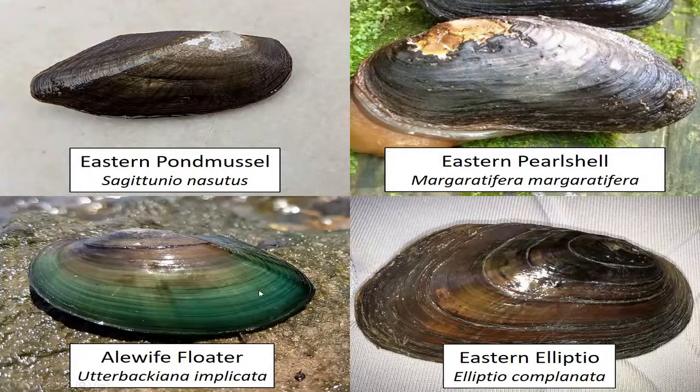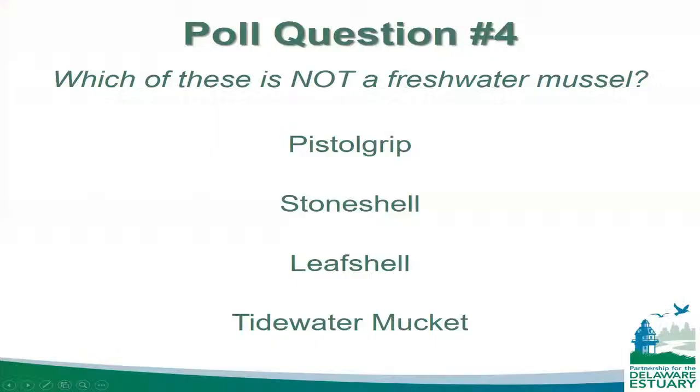And this is actually the same species as that photo I showed you before. So, really dark black shell versus emerald green. It's just where it's grown. And even where it's grown, you can have green, red, yellow, brown, all of the same species. Eastern elliptio here, we have these nice bands of rings. You can't necessarily age the mussels by the rings, but it's certainly an indication of the conditions in which it was grown. So here's our last poll question.